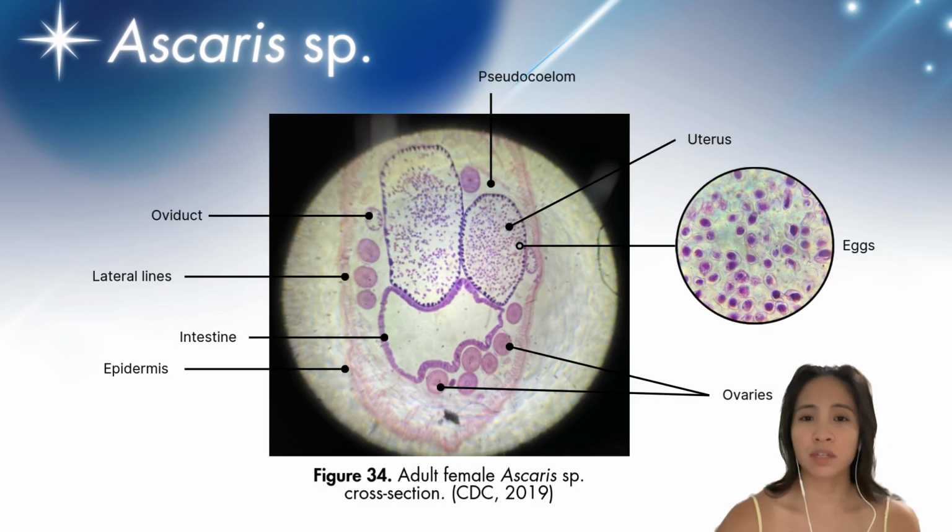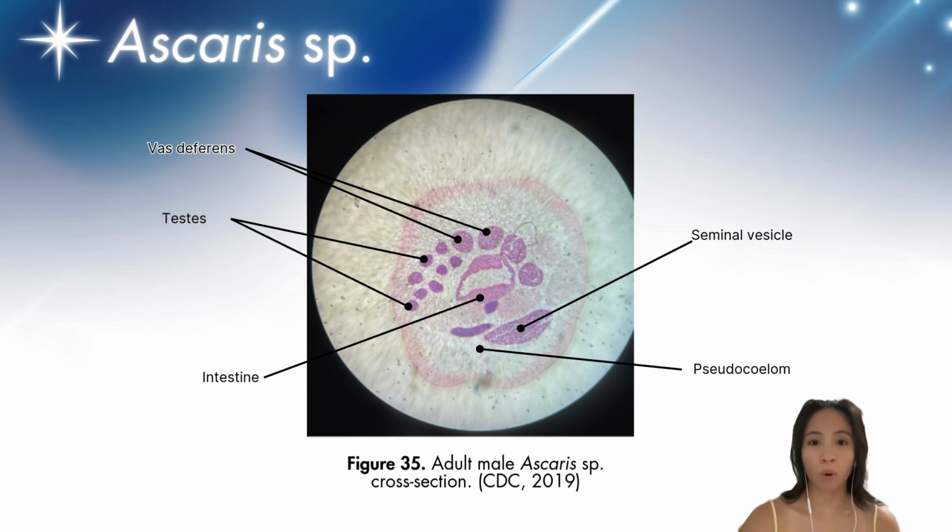In my adult form, the difference between males and females is easily observed. And did you know in my adult form, you can tell the difference between males and females by their cross sections? The females, with their large egg-filled uteri, are quite prominent, while the males have smaller, more coiled reproductive tubes.